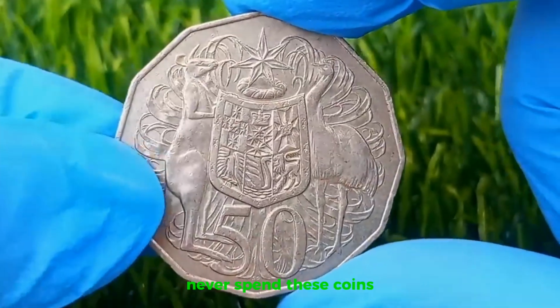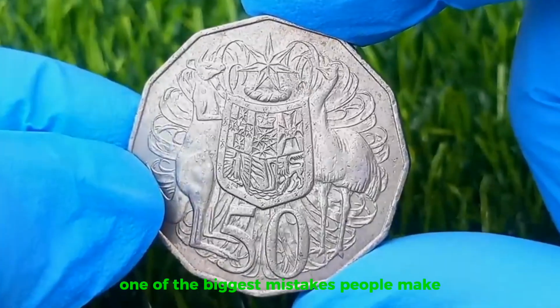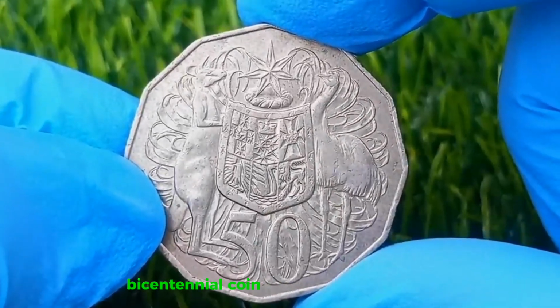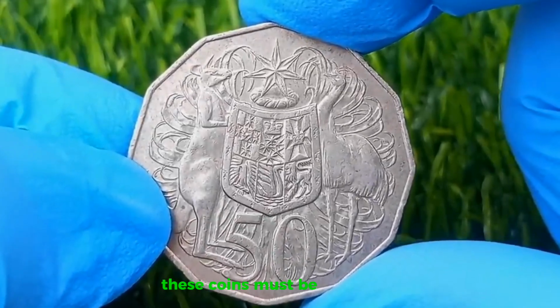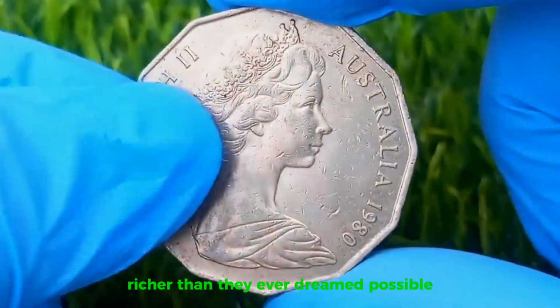Never spend these coins, they could make you a billionaire. One of the biggest mistakes people make is spending these rare coins without realizing their worth. Imagine using a $1 million bicentennial coin to buy a cup of coffee, only to find out later that it could have changed your entire life. These coins must be preserved, as they hold the potential to make their owners richer than they ever dreamed possible.